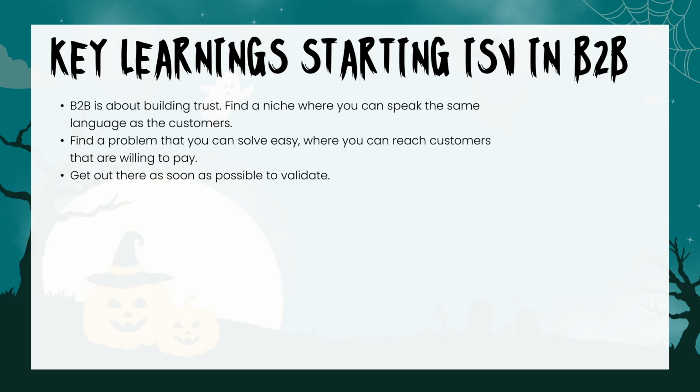One important thing is get out there as soon as possible to validate. Don't build 6 months on a specific project and don't let anyone know about it. Start to gather feedback from customers as soon as possible, because nothing is as wasteful as spending time and money on something no one buys in the end. You want to validate as soon as possible.